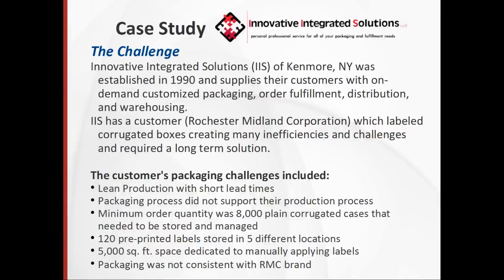They were looking to reduce the amount of labor and the amount of time it took to apply the labels, storing the labels, and getting, in this case, 8,000 boxes and storing them in advance. It took 5,000 square feet to manually apply the labels and lay all this out and keep it all separated before shipping. So a very typical process in the way most people have done it for a long time.